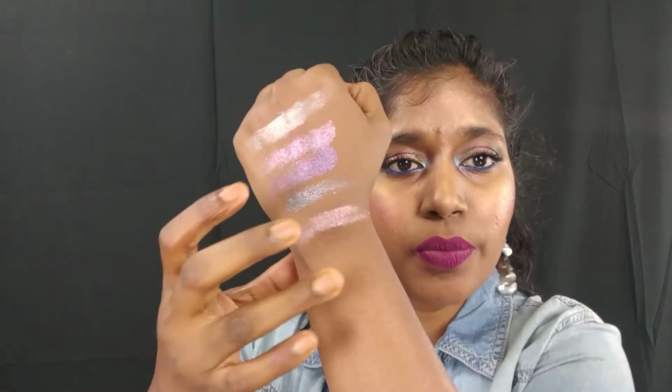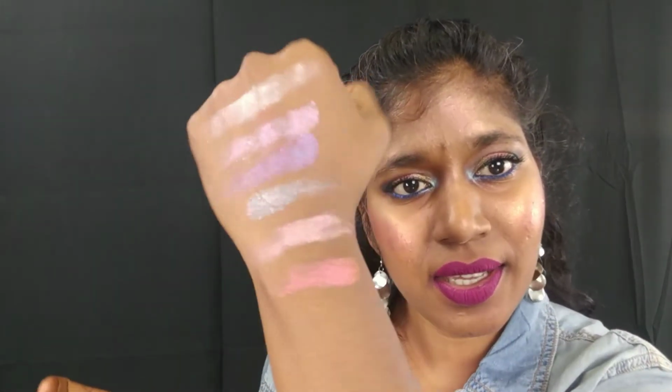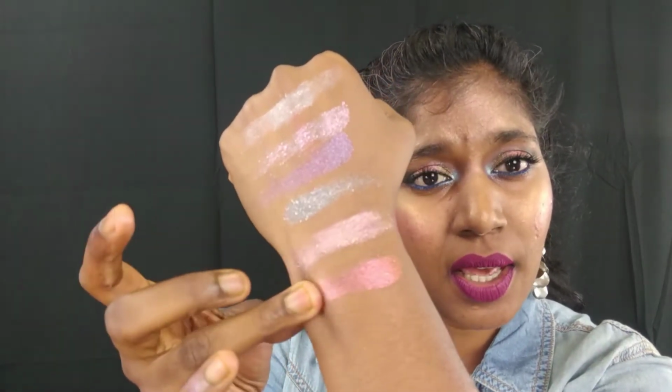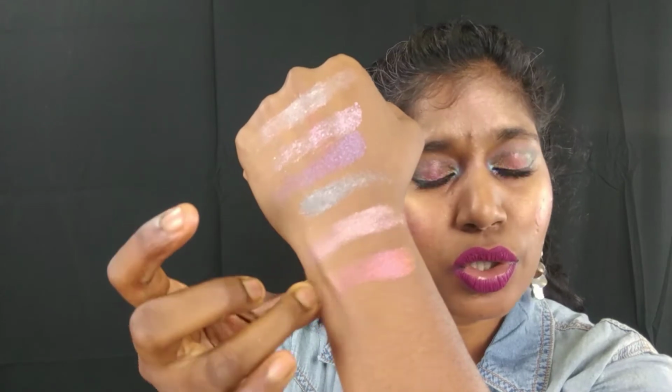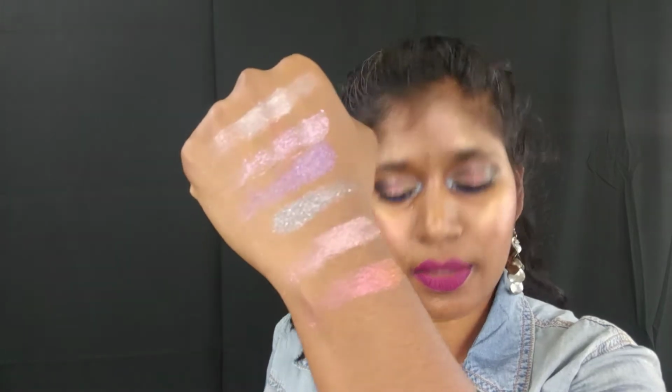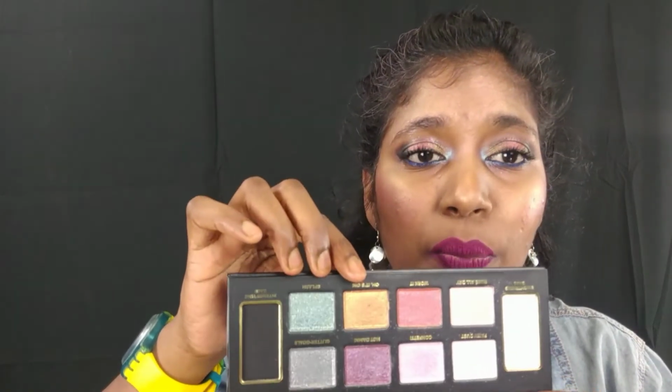And this is called Work It. Work It is a very, very beautiful orangish reddish shade. It's very, very pretty, and this is actually really pigmented. You do not need to build it up at all. Just one swipe, just one layer, it goes on beautifully. And that is actually pretty smooth as well. It's not flaky or anything. So that is Work It. This is such a beautiful shade. I'm so impressed with this.